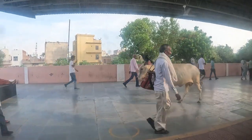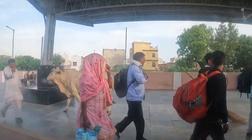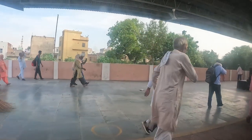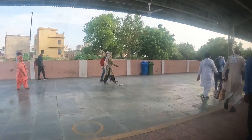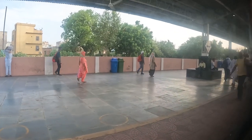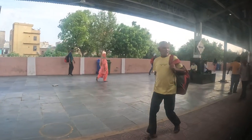Oh. Just a cow. Just a cow walking through the station. Is it? Yeah. Of course. Oh, there's a lady with it. Yeah, there's a lady with it. It's all good. And here we go. Here we go, we're off. So that was a quick little 2 minute stop.